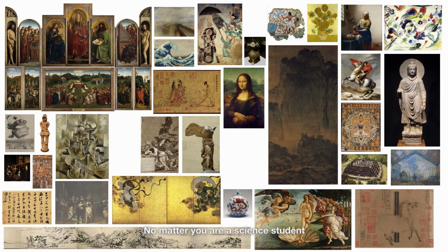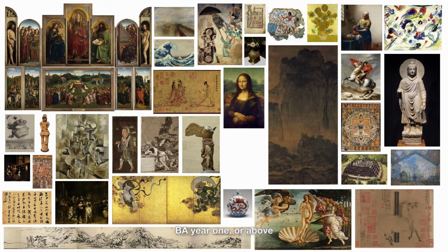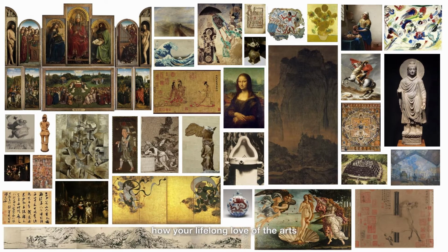No matter if you are a science student or business student, BA Year 1 or above, you may be surprised how your lifelong love of the arts starts here with art history. It is a discipline that crosses geopolitical, chronological, and disciplinary boundaries. As long as you are a little curious, you're good to go.